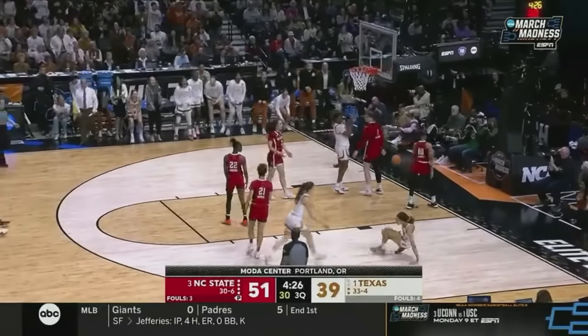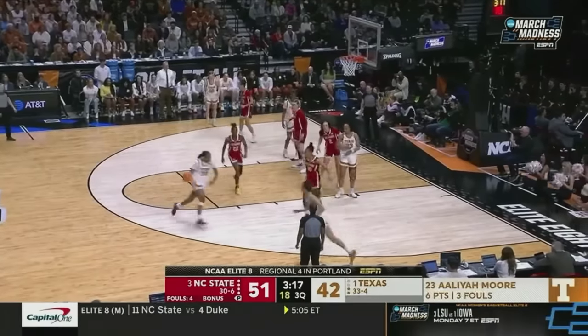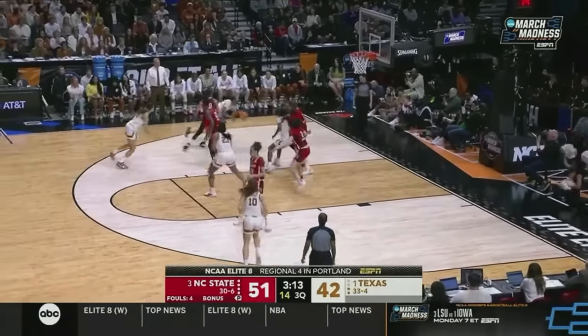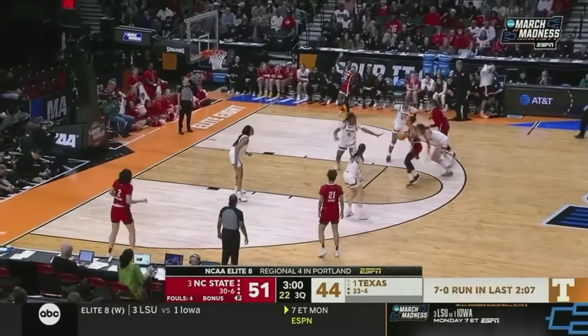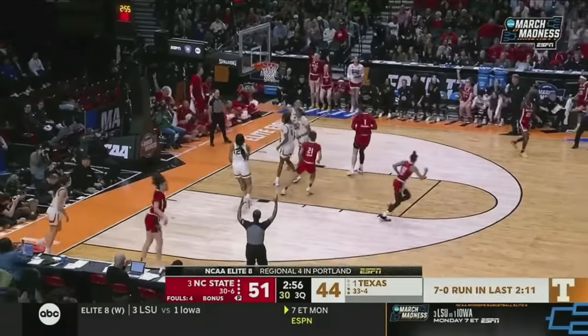As the pass inside to Mwenentanda, she'll go to the free throw line. And Vic Schaefer likes to have the offense in front of him so that he can call what he wants. Kind of dial it up. Dial that up, Madison Booker. Kick to the corner to Collins. Crushed it!